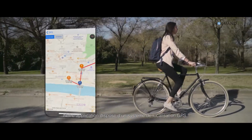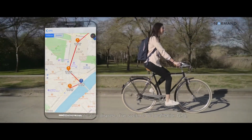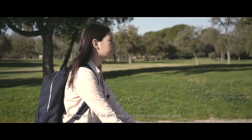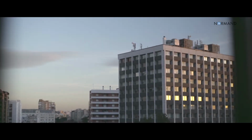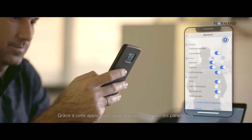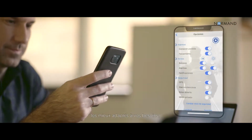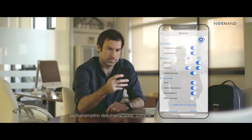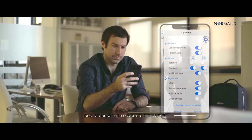Our application features a GPS localization system that allows you to monitor your backpack's location even when it's not with you. Through the application, you can set the parameters that best suit your needs, see a log of backpack openings, or send commands to, for example, authorize an opening remotely.